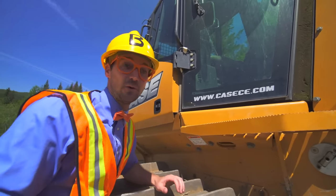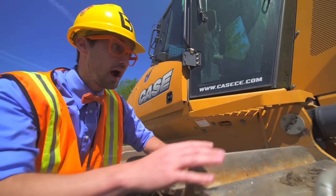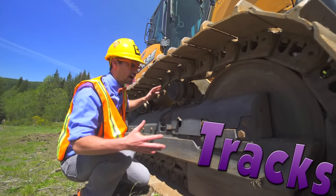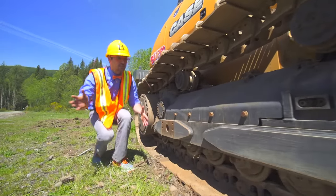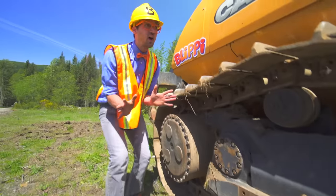That's so cool. Whoa! And look at these. Wow, these are the tracks. Whoa, the tracks are really useful for going over mud, dirt, rocks, debris, anything, and it won't even get stuck.